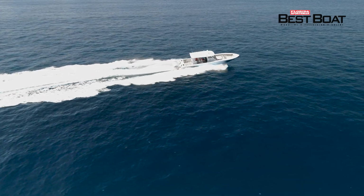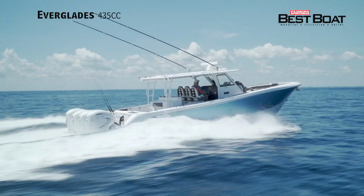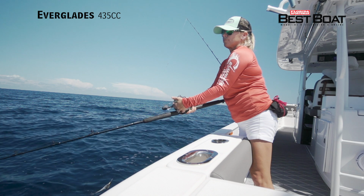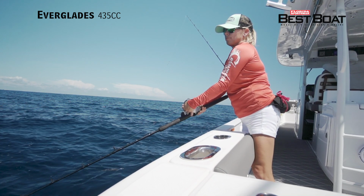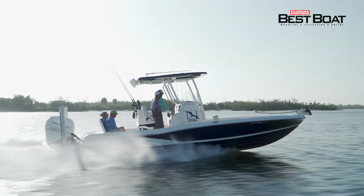And for the fishing family that desires a luxury experience while in blue water, we'll be taking a look at the Everglades 435CC. This Everglades 435 made me feel like a fishing princess today. I was so comfortable going out to the fishing grounds, and I gotta tell you, I want another day on this boat. All coming up on Florida Sportsman Best Boat.